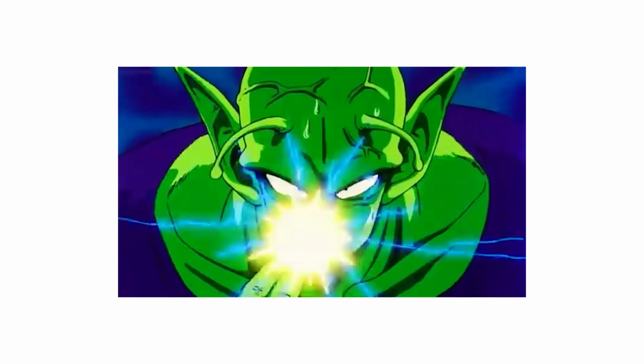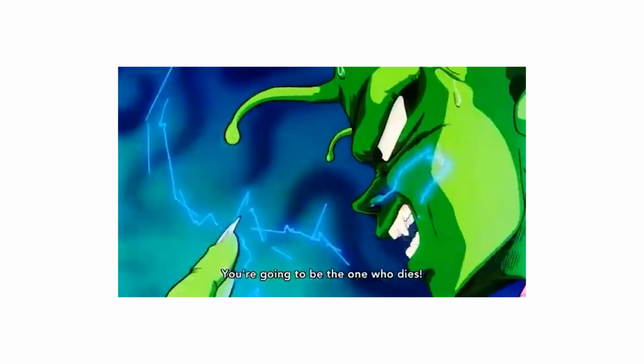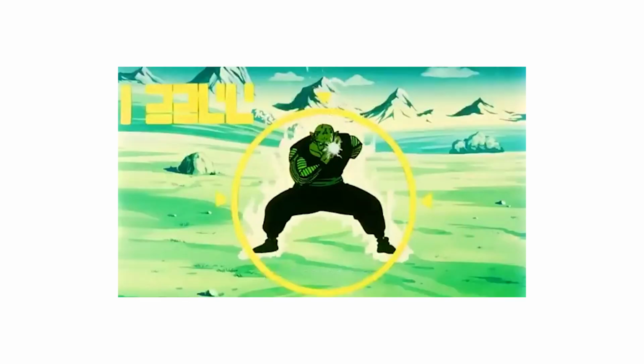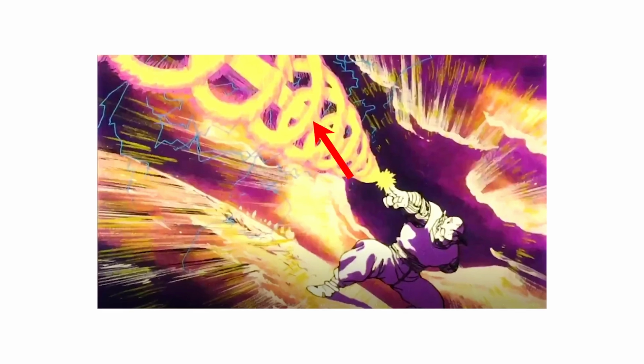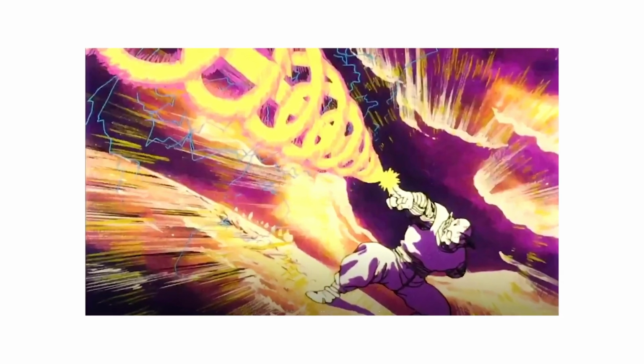Piccolo gathers all his energy, called ki, inside his body. He touches his index and middle fingers to his forehead, getting ready to release the energy. Piccolo then stretches his hands forward, shooting out two thin, bright beams of energy from his fingers. One beam goes straight, while the other spirals around it, making the attack look like a powerful laser.